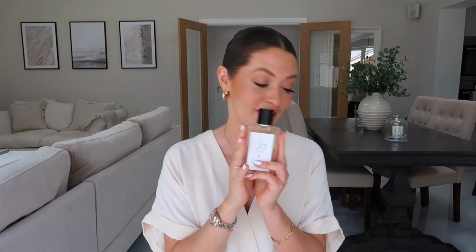Very fresh, very zesty, very summery, very unisex if you like sharing fragrances with your partner, or if you wanted to buy a fragrance for your partner that you could occasionally steal. Very much recommend this. Love the simplicity of the packaging as well. And yeah, really, really beautiful fragrances.